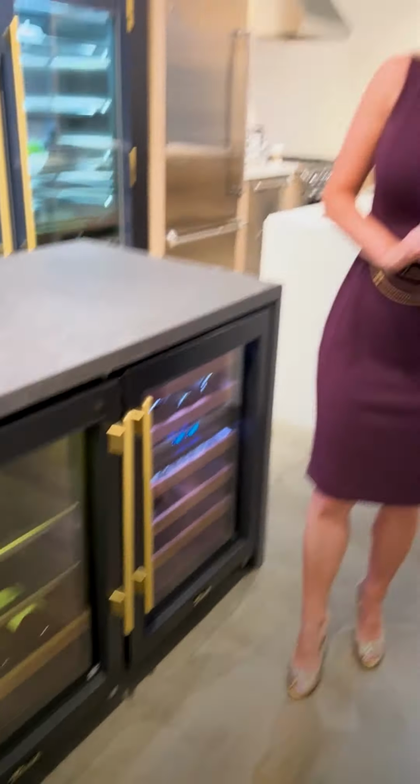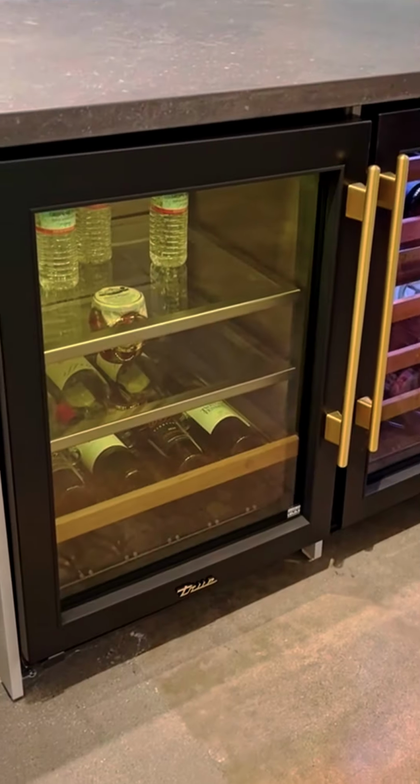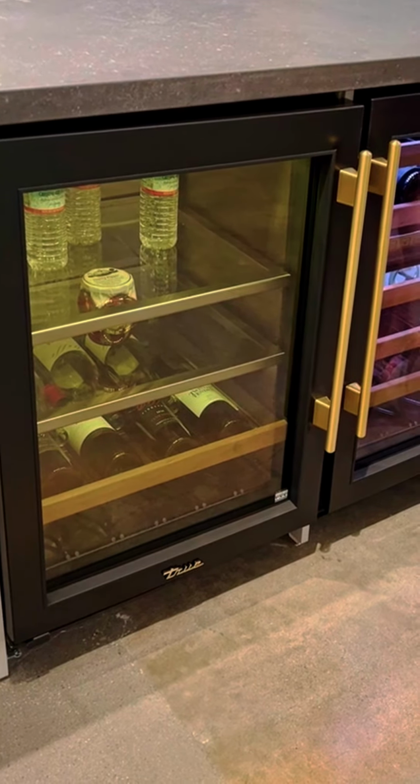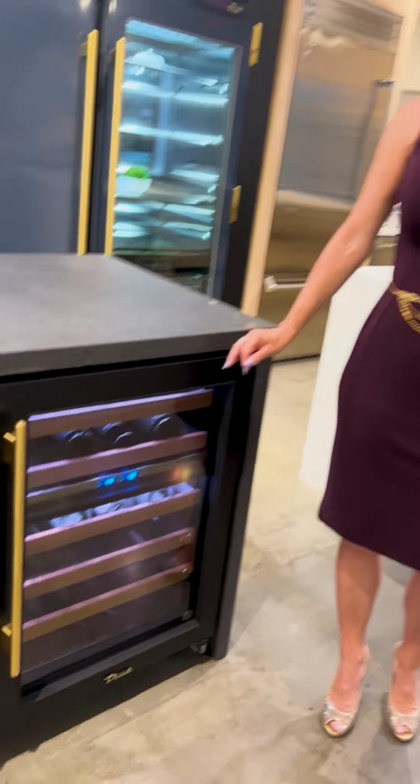So what we have right here are two of our most popular under-counter models. We have the 24-inch beverage center with a glass door, and we have the dual zone under-counter wine, also 24-inch.